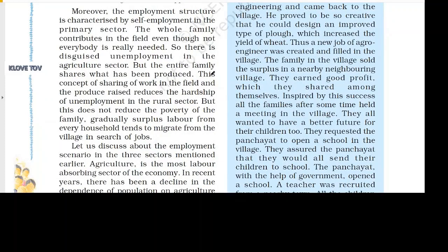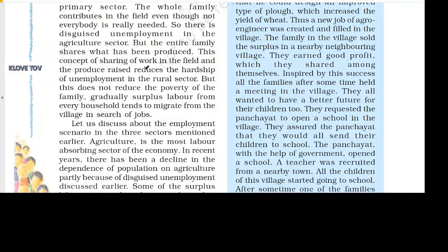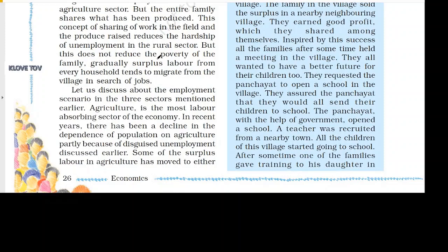Moreover, the employment structure is characterized by self-employment in the primary sector. The whole family contributes in the field even though not everybody is really needed. So there is disguised unemployment in the agriculture sector, but the entire family shares what has been produced. This sharing of work in the field and the produce raised reduces the hardship of unemployment in the rural sector. But this does not reduce the poverty of the family. Gradually, surplus labor from every household tends to migrate from the village in search of jobs.